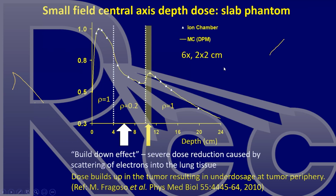Okay. So what I'm showing here is a depth dose curve that we actually measured with an ion chamber and computed with Monte Carlo. This was a small field, 2 by 2 cm, and it was again the slab phantom. Density of 1 here, density of 0.2, and density of 1. And you can see what happens inside the phantom, inside the low density region. You have this significant reduction of the dose, right? Because of the issues I just shared.